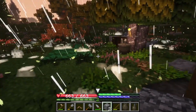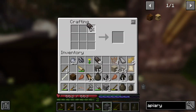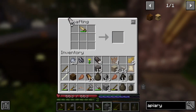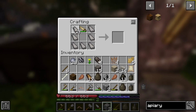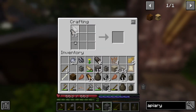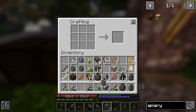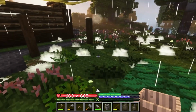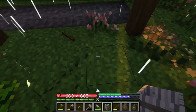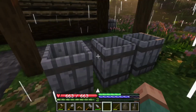While we're at it, and while we have the rain, actually, we need to hurry and do this. Let's use these white beam logs and create a couple barrels. We'll need 3 in total. And we're going to place them right here in a row. Get set up for our leather making.